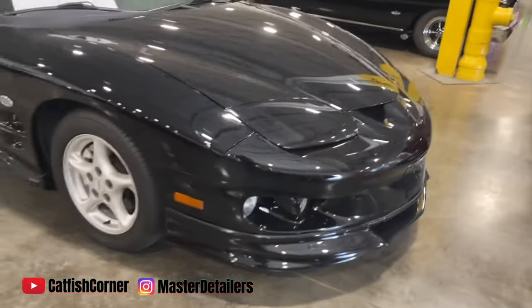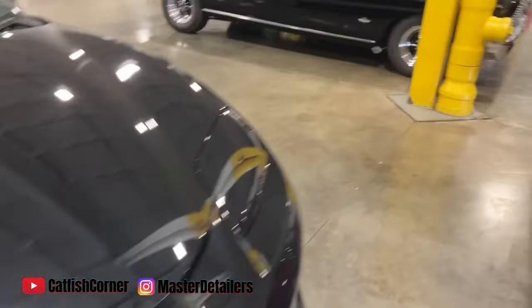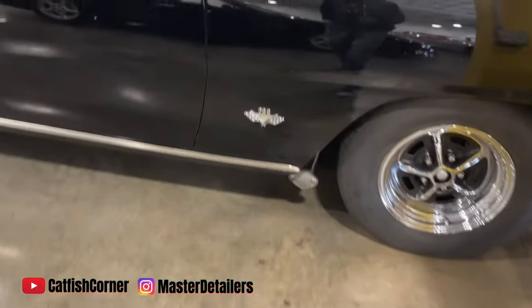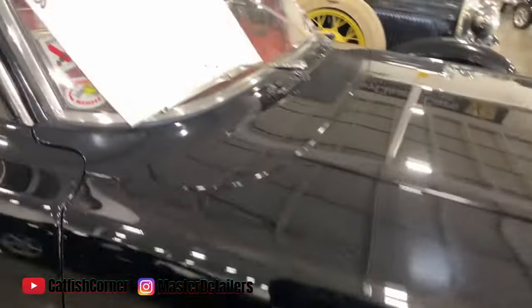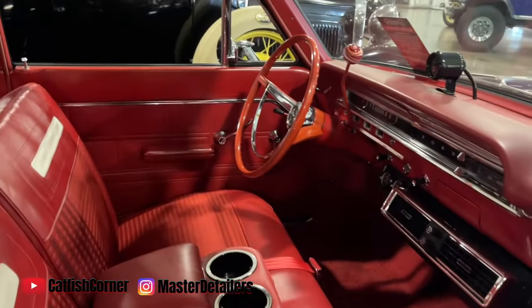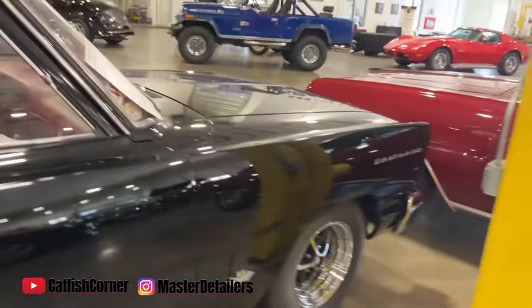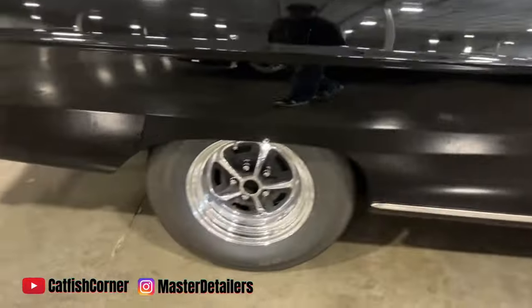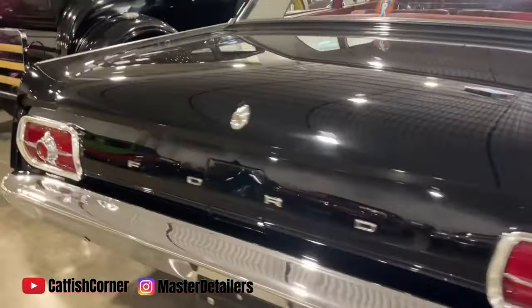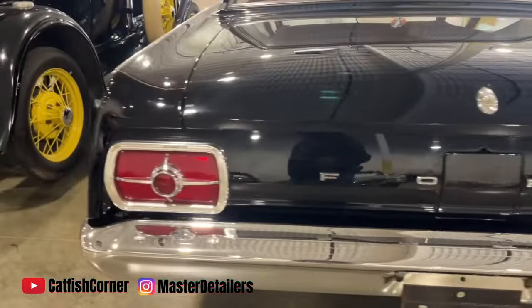But I'm going to show you something that you don't see too often. Right next to the Chevelle. Look at this. 289. This is a Fairlane, guys. 65, 34,000. Look at this. You don't see these too often. These are rare, rare, rare. Clean, too.